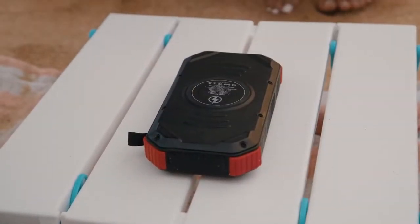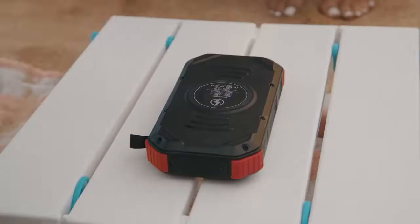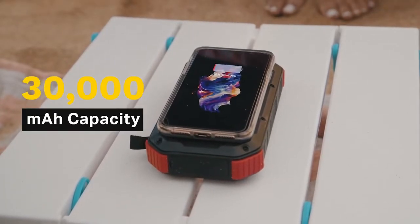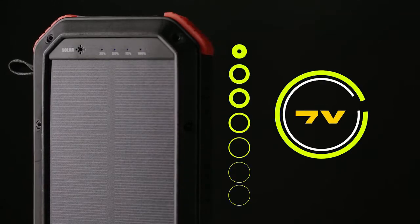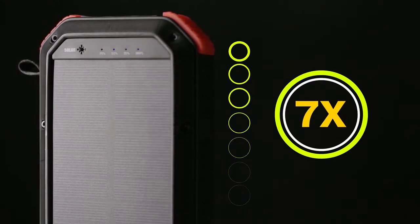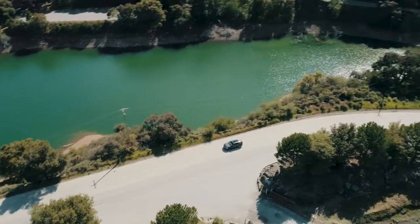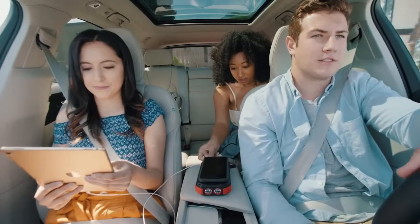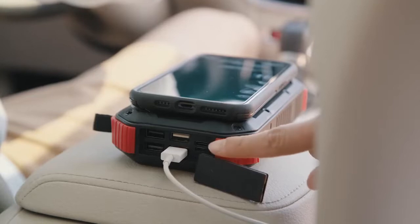Harbor's wireless charging and ultra-portable design make it the best companion for any outdoor activity. Harbor packs a whopping 30,000 milliamp hours, giving it more power than most other power banks. You can fully charge your phone 7 times with just one charge. No more battling over who gets to charge their device first.